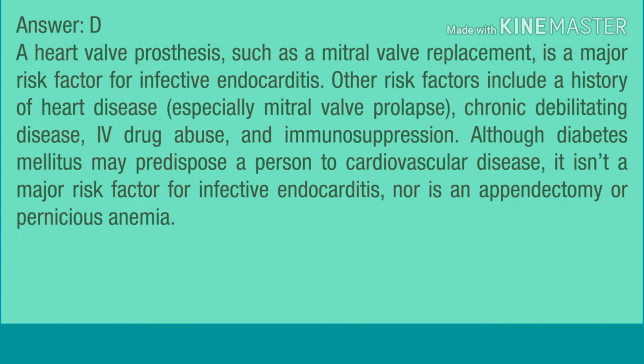Answer. D. Heart valve prosthesis, such as a mitral valve replacement, is a major risk factor for infective endocarditis. Other risk factors include a history of heart disease, especially mitral valve prolapse, chronic debilitating disease, IV drug abuse, and immunosuppression. Although diabetes mellitus may predispose a person to cardiovascular disease, it isn't a major risk factor for infective endocarditis, nor is an appendectomy or pernicious anemia.